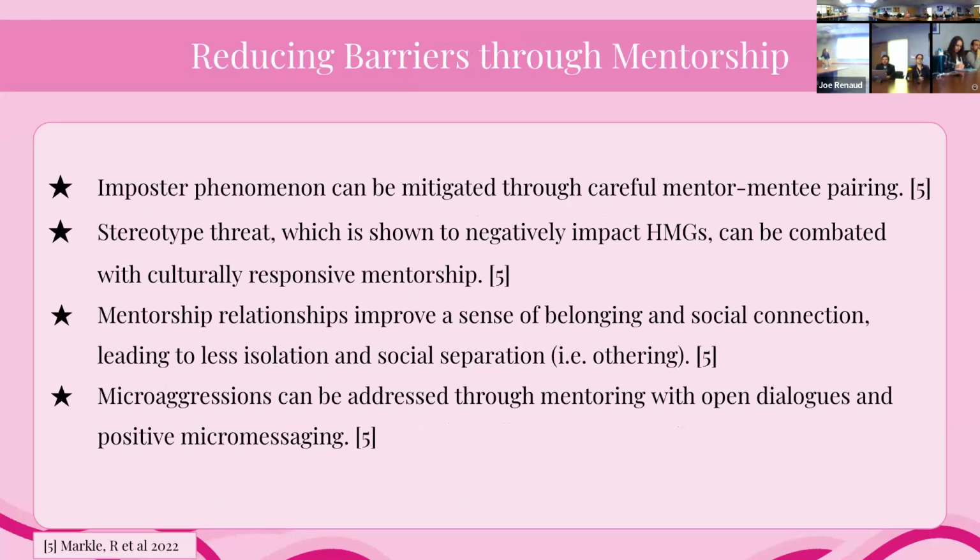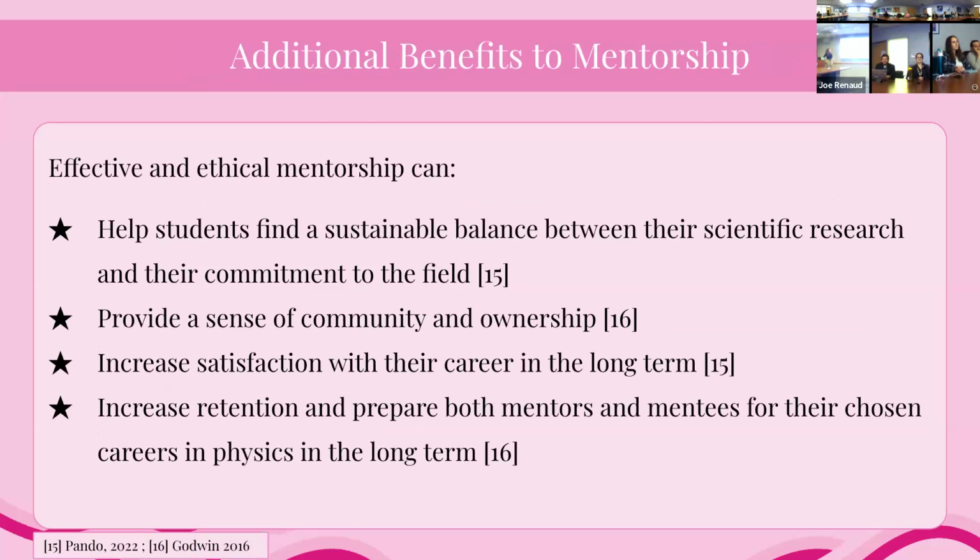So you can reduce barriers through mentorship. Deja vu, I went through this, my apologies, everybody. Mentorship can help alleviate all of these things, and I will go into it a little bit further here. So additionally, you can help students find a sustainable balance between their scientific research and their commitment to the field through effective and ethical mentorship.